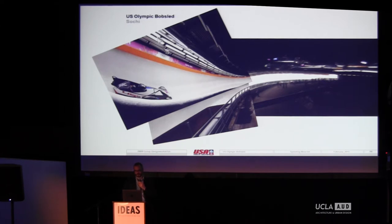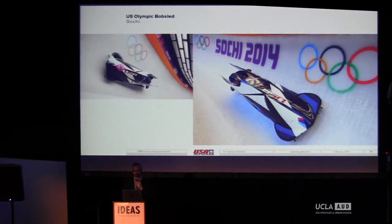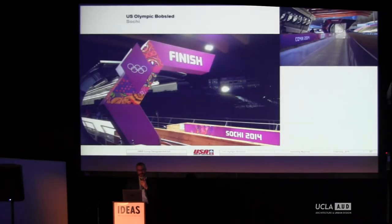So this is just getting into the track. And it was pretty cool. These bobsled races, a lot of them happen at night, so you have this beautiful white ribbon of light just going through a black wilderness, and it's very dramatic. And these are some cool shots that somebody captured. And there's the finish line.